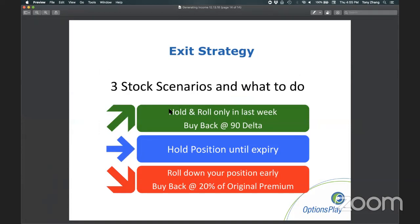Once you're in a covered call, there's basically 3 scenarios that you'll find yourself across and how to handle each one. So first of all, if you buy that Apple stock at 170 and the stock shoots up, what do you do? The best thing to do when the stock shoots up and you see a large unrealized loss on that short call that you sold is, number one, don't panic. You want to hold onto your position, and you only want to roll that position if you need to in the last week prior to expiration.